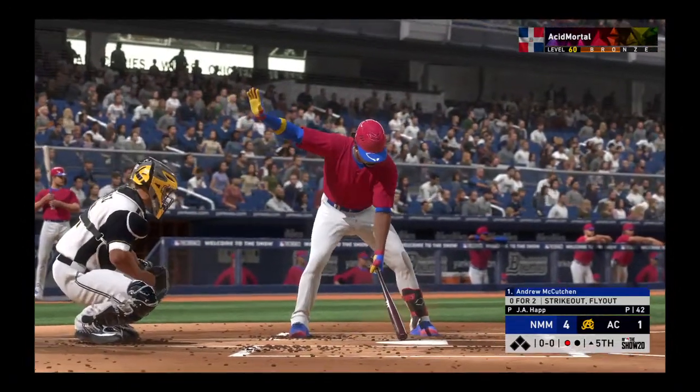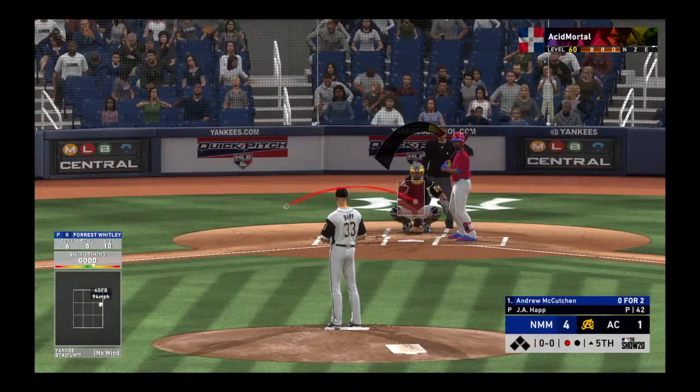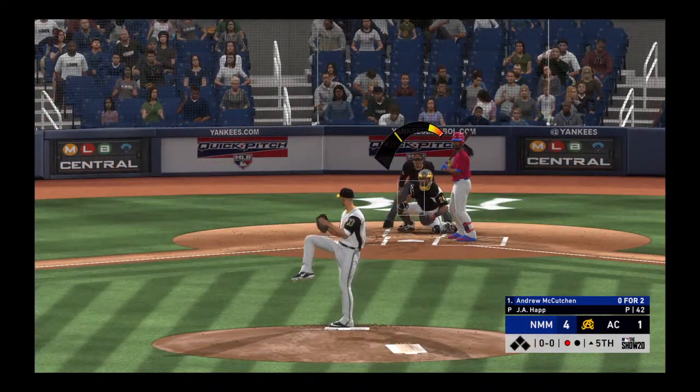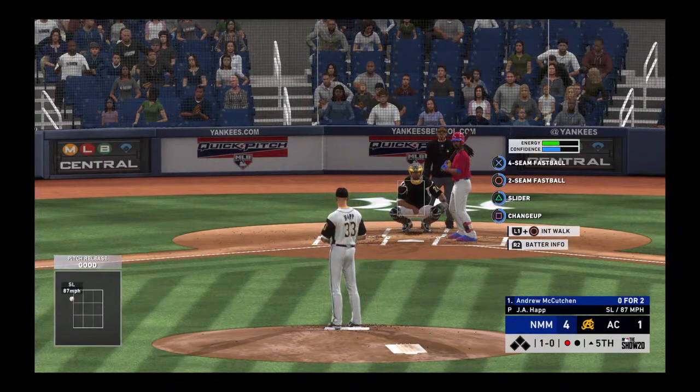So stepping in, Andrew McCutchen. He struck out and flied out. 0 for 2 so far. He's ready. Here's the first offering. Off the plate and away there. 1 ball, no strikes.